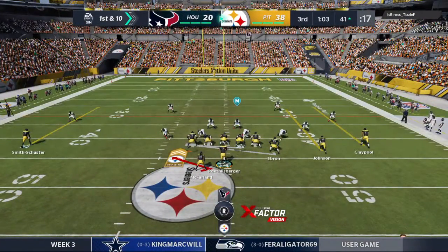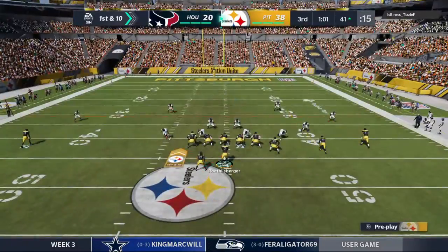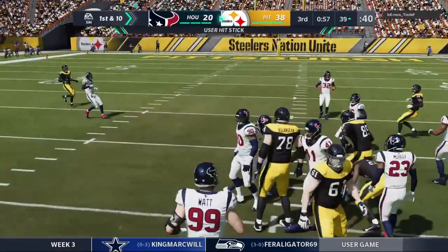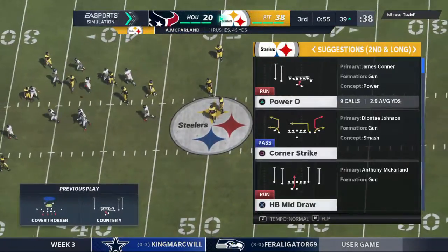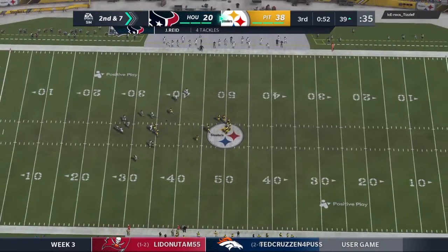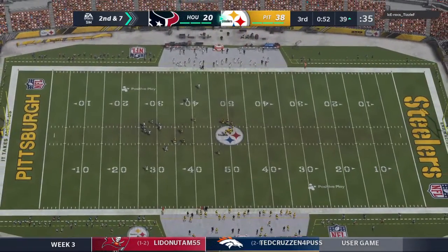Check 41. You ain't going nowhere. He's coming. They'll run on first down. McFarland. And he'll take it inside the 40 to the 39-yard line. He's brought down. Justin Reed, the safety, made the tackle. It's a pickup of 3.